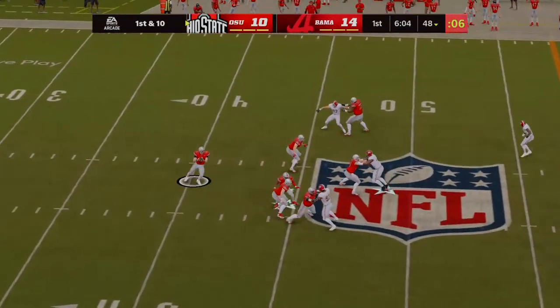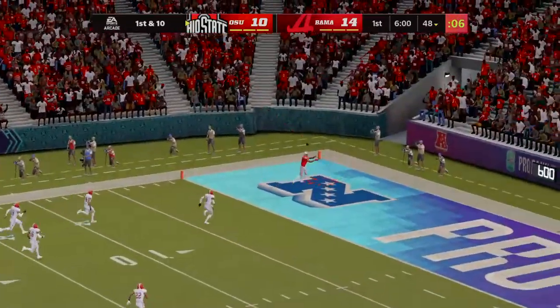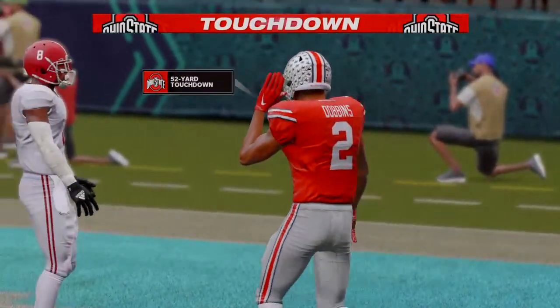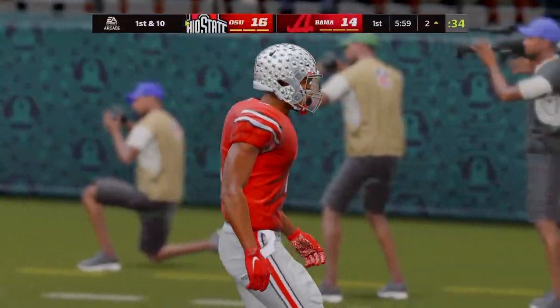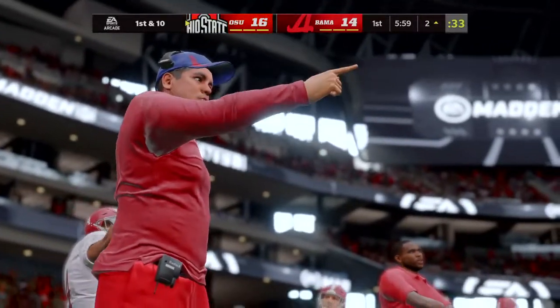Now a play fake here on 1st down. He'll take a shot for the end zone. And it's going to be caught for an Eagles touchdown. A great play there. 52 yards. And the Eagles have retaken the lead.